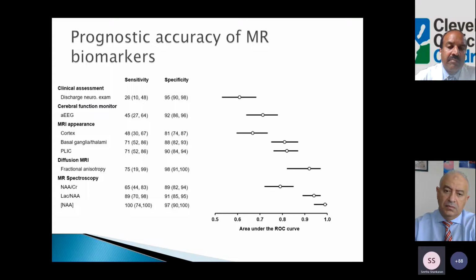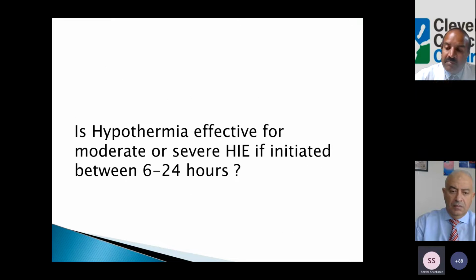In fact, when the investigators put all the data together, they found that if you look at the area under the curve, if you look at the discharge neuro exam, it's about 65% correlation. If you look at the MRIs, it was around 70%. The cortex, the basal ganglia was better. If you look at diffusion-weighted MRI, it's actually a better predictor. And then when you look at spectroscopy, and you look at the ratios first and you look at the absolute level, it had the highest correlation of value with the outcome at 18 months of age. So this is a good predictor of outcome.